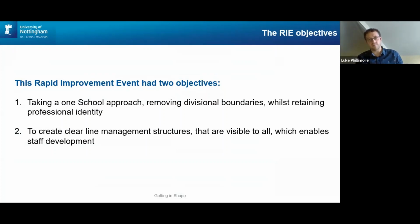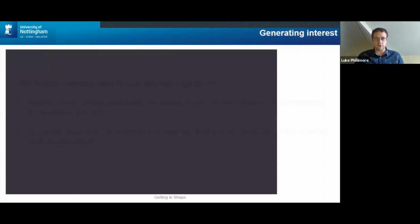And then the second objective was all around creating clear line management structures. So one of the other things they would tell me is that they didn't know who to go to for help or staff development. So that was me, the head of school and the deputy head of school, having that conversation and coming out with these objectives. But then we needed some people to actually do it, do the rapid improvement event. And so we put together a little video, which I'm going to play, hopefully it works for you all, just to try and generate some interest.